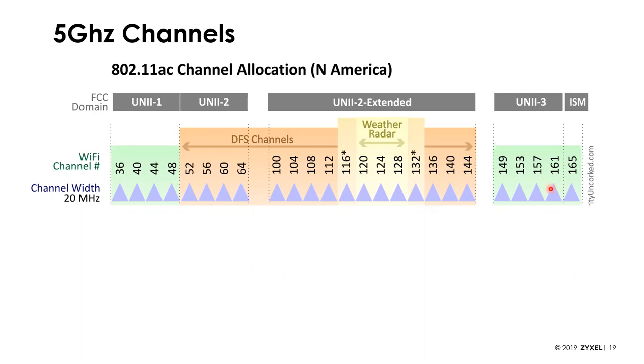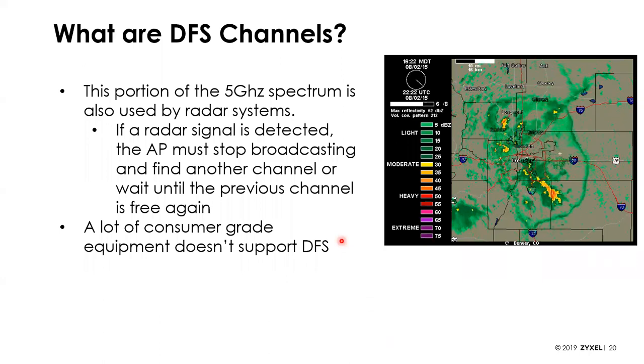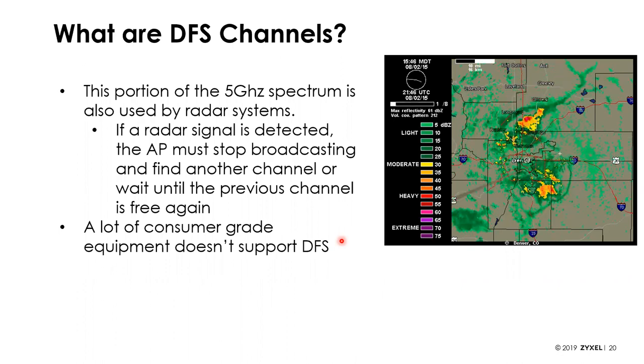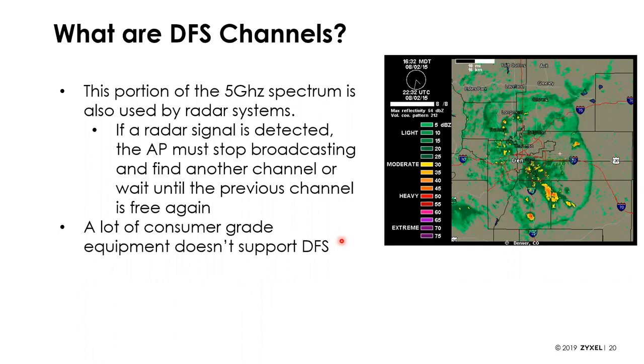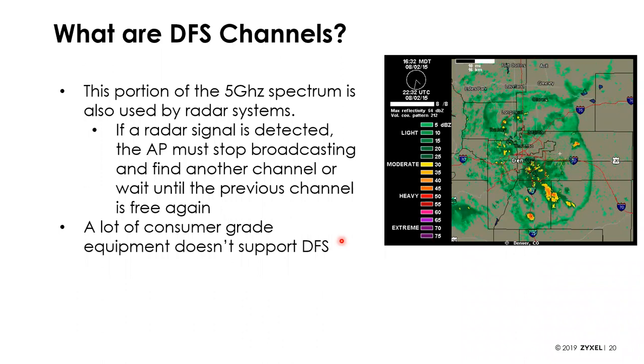There's a couple things we need to talk about here. The first one is, you will notice a huge chunk of these channels are in orange instead of green. We note here that these are what we call DFS channels. So what is that? Basically, when the FCC decided to open up the 5 gigahertz spectrum, there was one problem. There were already other devices using this spectrum. The most common being radars, both weather radar and the radar used at airports for air traffic control. There's some other stuff as well, but these are the two major ones.